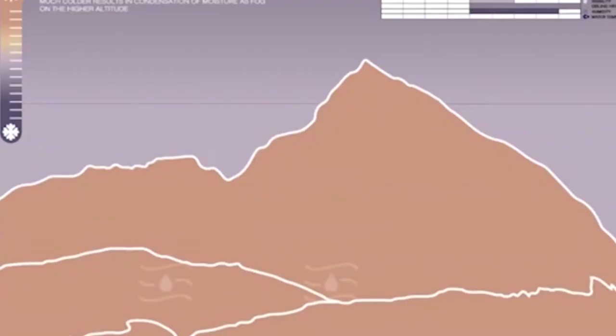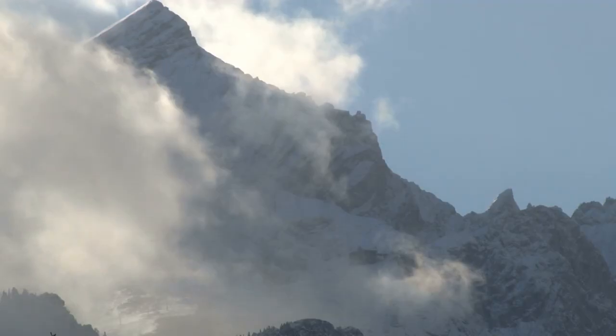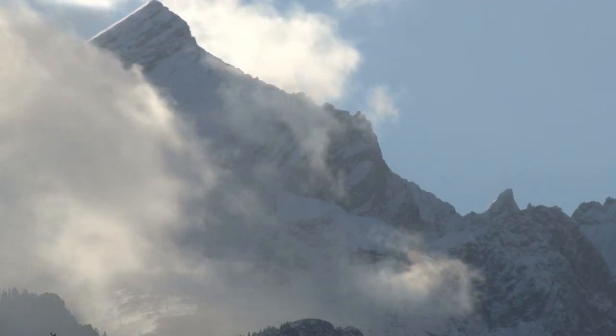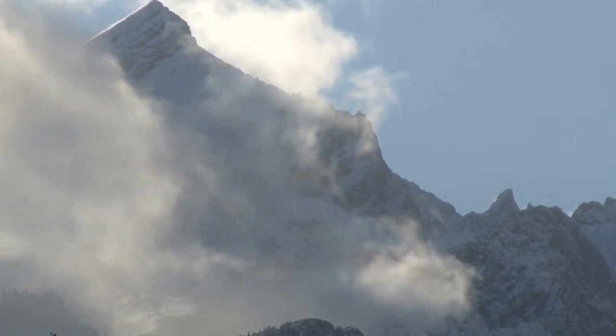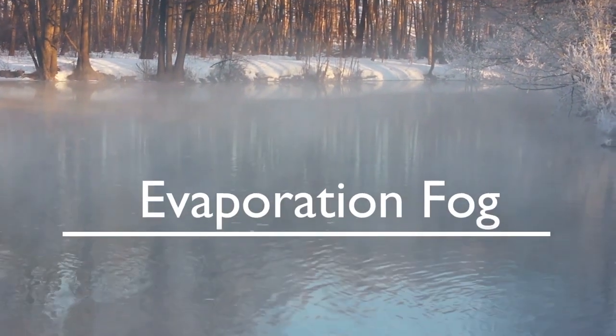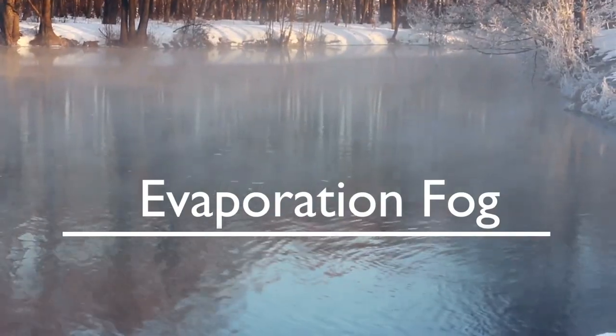Upslope fog. Upslope fog, or hill fog, forms when wind blows air up a slope, called orographic uplift. The air cools as it rises, allowing moisture to condense. Finally, you have evaporation fog. Evaporation fog is caused by cold air passing over warm water or moist land. It often causes freezing fog or sometimes frost.